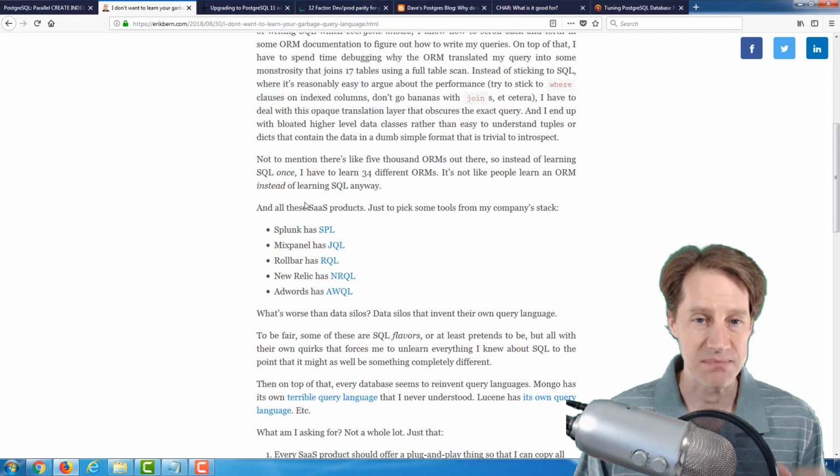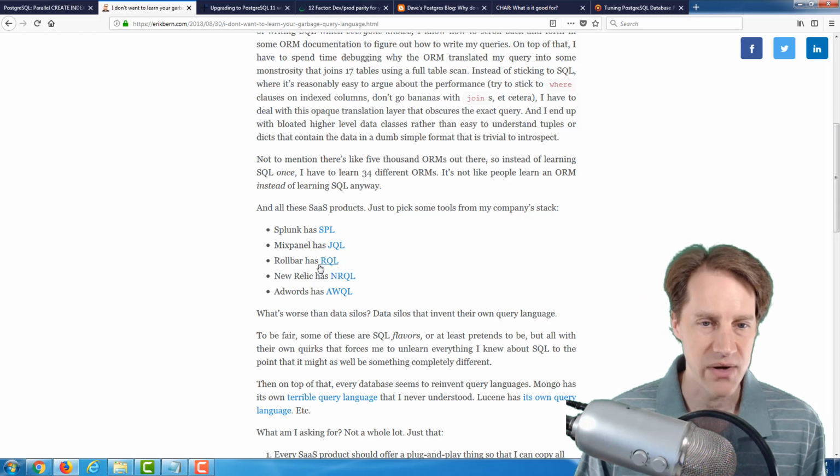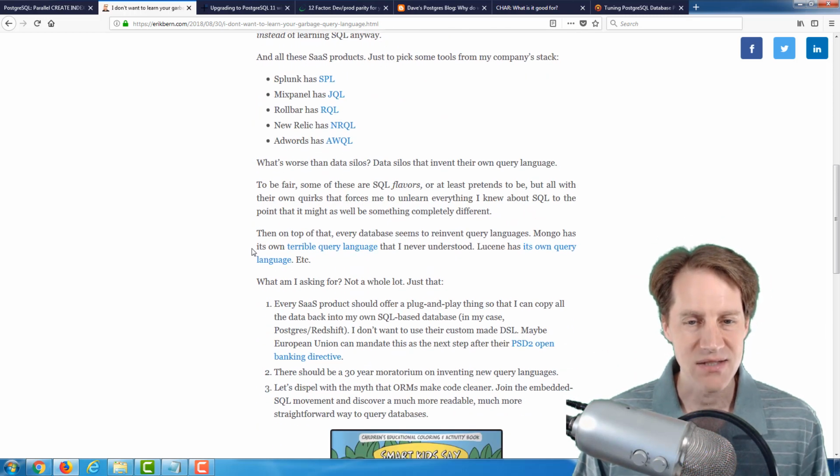He talks about even specific SaaS products having their own query languages: Splunk has SPL, Mixpanel has JQL, Rollbar has RQL, New Relic has NRQL, AdWords has AWQL. So he's like, why can't we just use SQL?